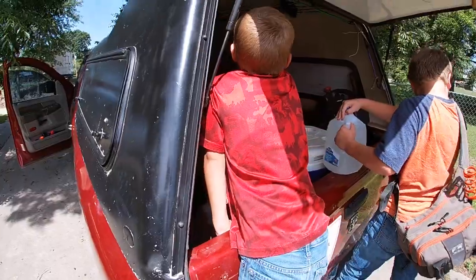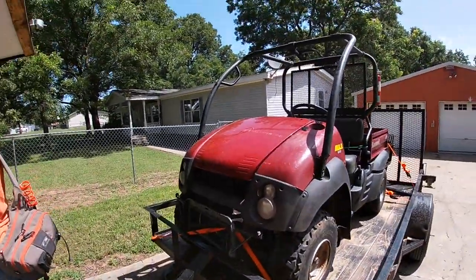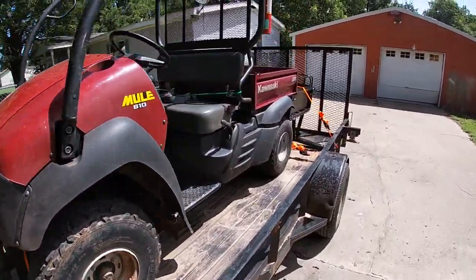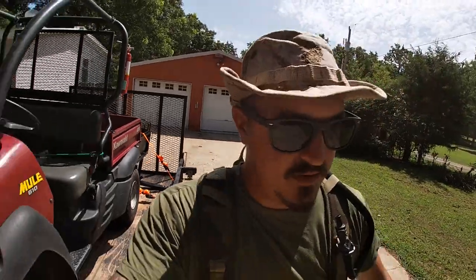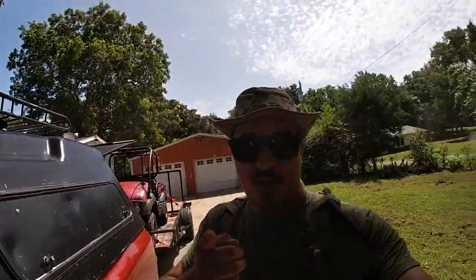Boys are over here working on getting the truck unloaded. We've got this side by side and a little ATV trailer that I picked up not that long ago. Got a really good deal on it. It's a phenomenal deal, which we're gonna need to get to the back areas pretty easily. We're gonna unload this thing, unload some chainsaws, and we will see you all down at the trail.